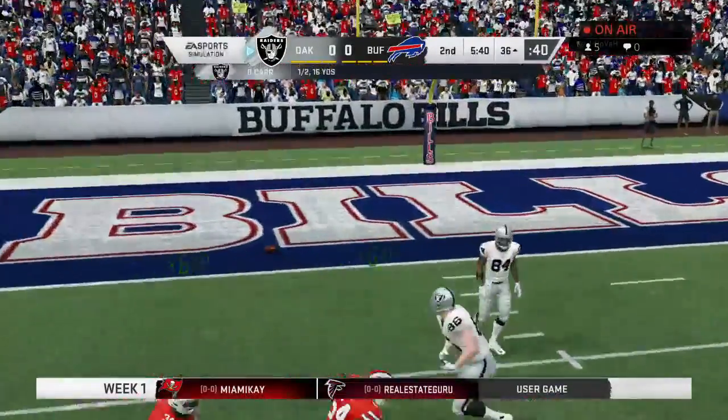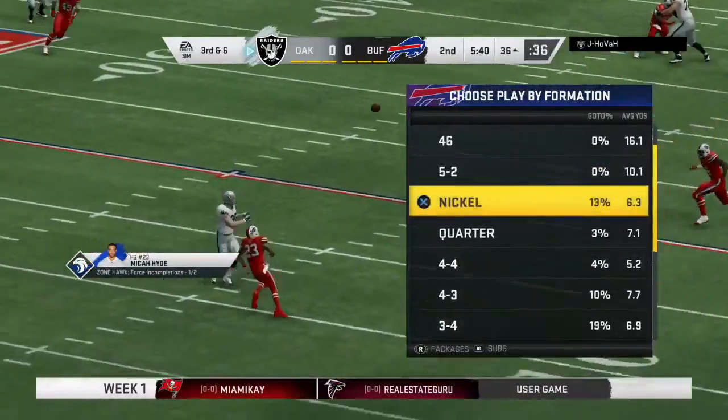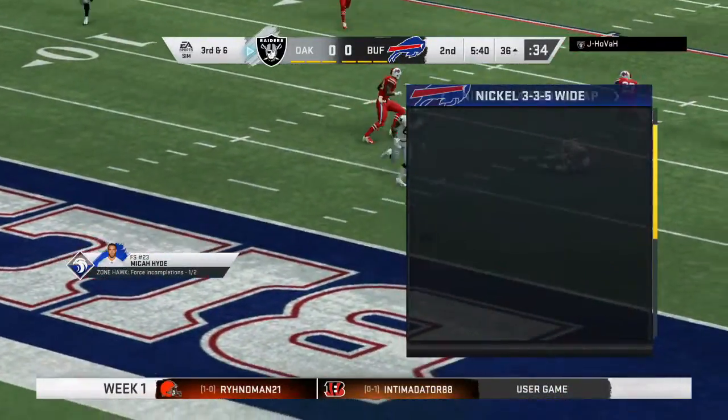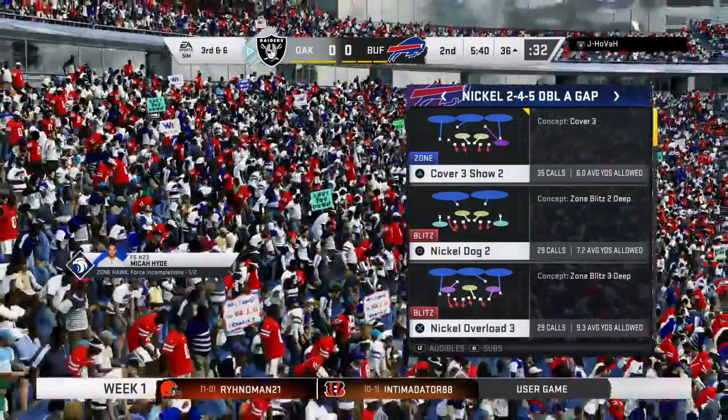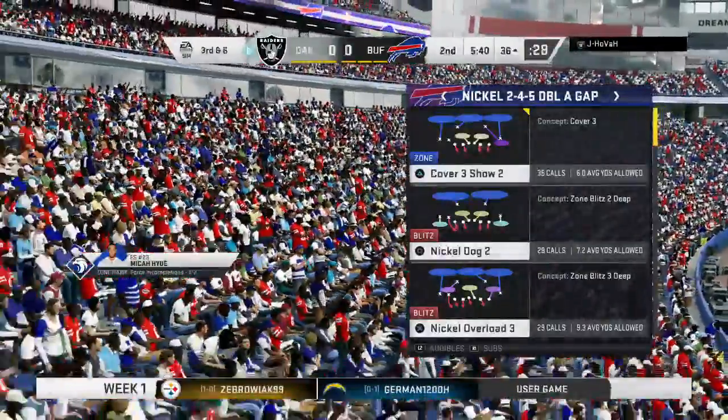And this is going to wind up incomplete. The coverage there too strong on the deep ball, and now they face a 3rd down. The turnover put them in great field position. They don't want to squander it with 3rd down coming up. No, not at all. And you know what else you do?